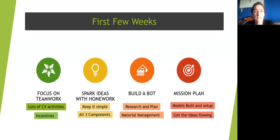The first few weeks, these are kind of some of the ideas. We focus a lot on teamwork, try to get the kids to know each other. A lot of kids come into robotics thinking Legos, building, and we really want them to also think core values. And we use incentives to help them memorize the core values. This year, we have Danielle, my co-coach who's on here, had a great idea of having them nominate people within the teams that they see using core values, and then there'll be rewards for those kids, and just kind of a way to highlight that.